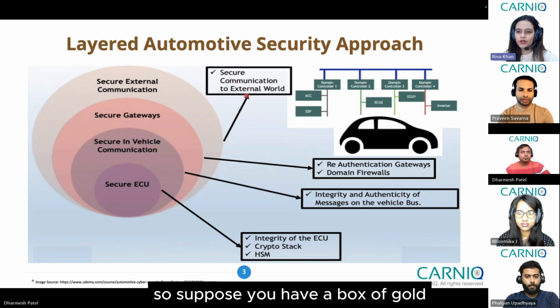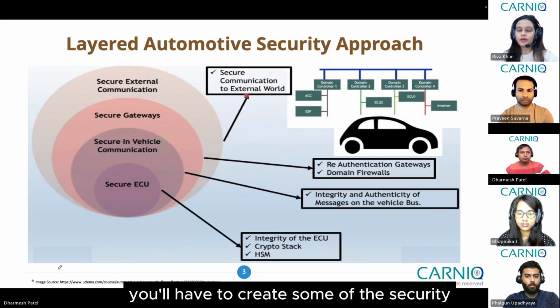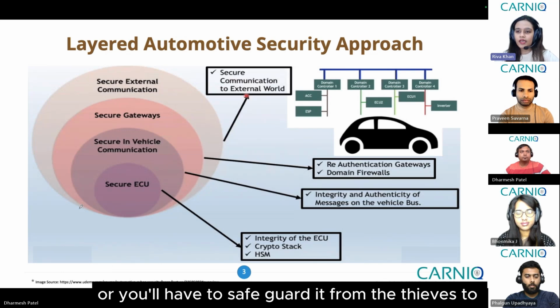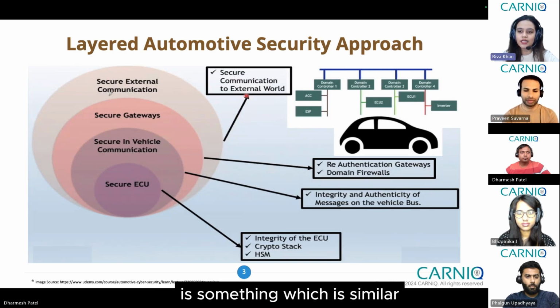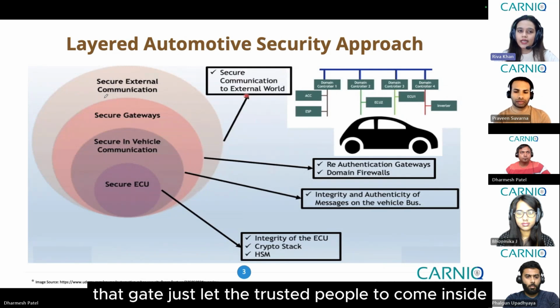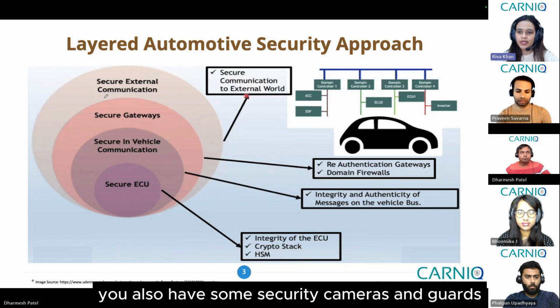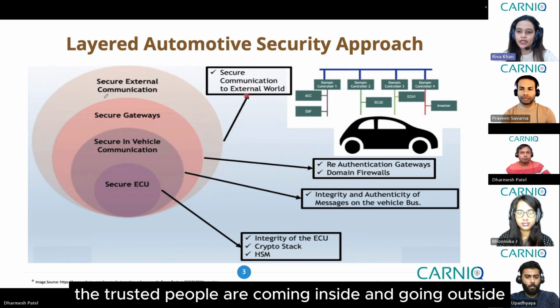Suppose you have a box of gold that you want to store in your house. As it is the most important thing, you'll have to safeguard it from thieves. The outermost layer, the secure external communication, is similar to this. Imagine you have a tall, strong fence around your house, and the fence has a gate that lets only trusted people come inside and go outside. You also have security cameras and guards who check that only trusted people are coming inside and going outside.